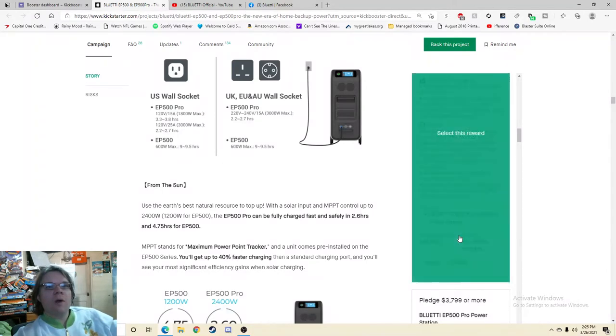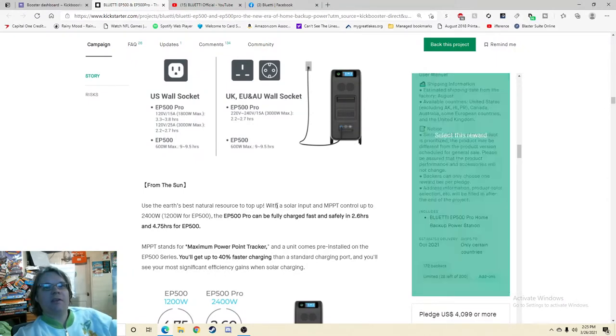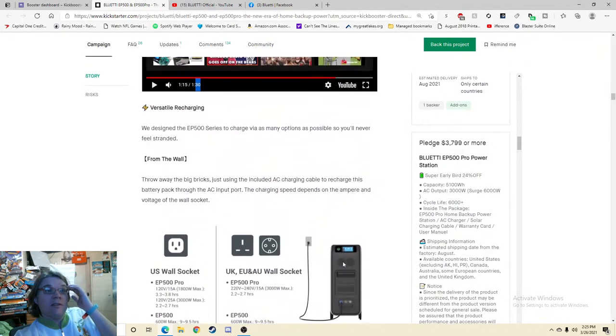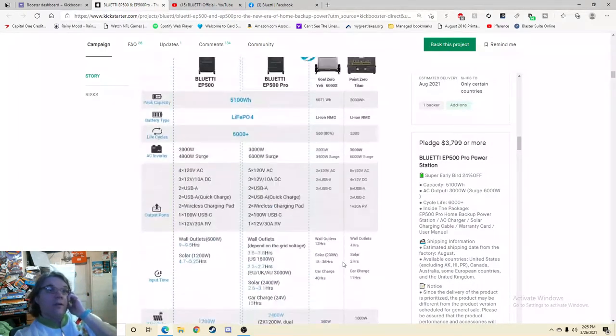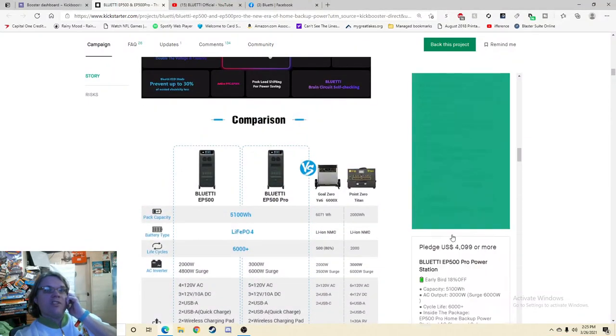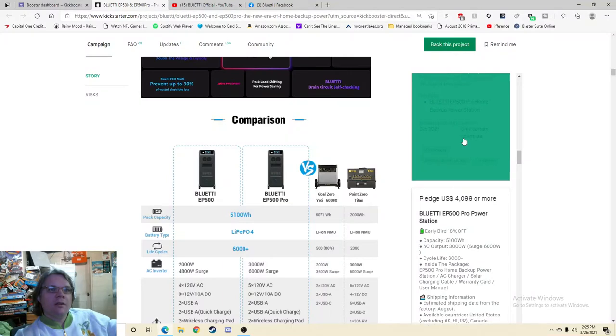Okay. One backer here. The Pro Power Station. This is like the biggest big dog. 172 backers get whatever this is. Have you even talked about that? What is this monstrosity? Oh, this is the power station.